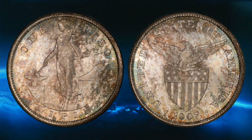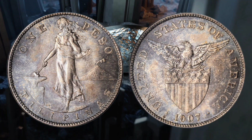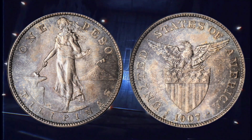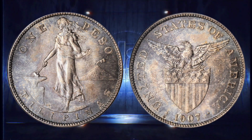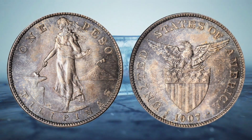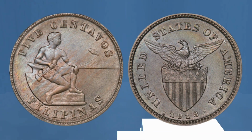A grading of 66 under the PCGS system means the coin was the product of a good strike. There are only minor marks or hairlines, and these are only in unobtrusive areas of the design. The San Francisco Mint struck no fewer than 10 million U.S. Philippine pesos in 1907. But coins in high-quality mint-state are far rarer. There are only 4 graded MS66, 1 MS66 Plus. This MS66 specimen sold at auction in 2019 for $15,600. Number 2. U.S. Philippines 1918 S Allen 4.08 B Mule.